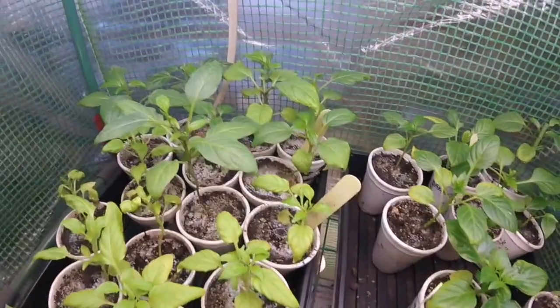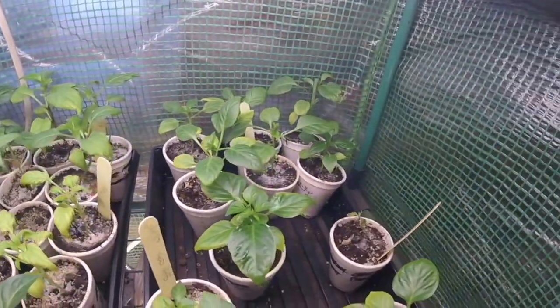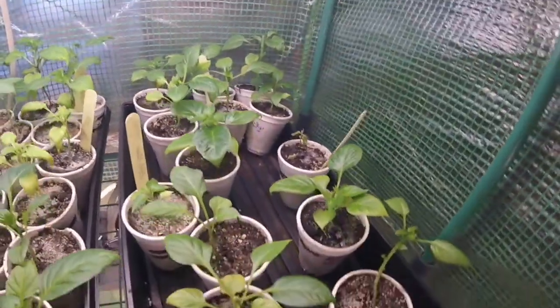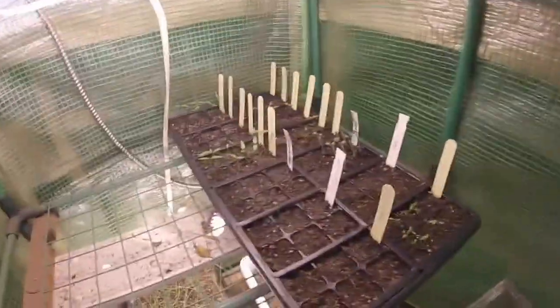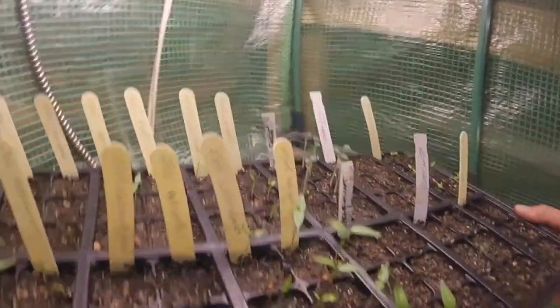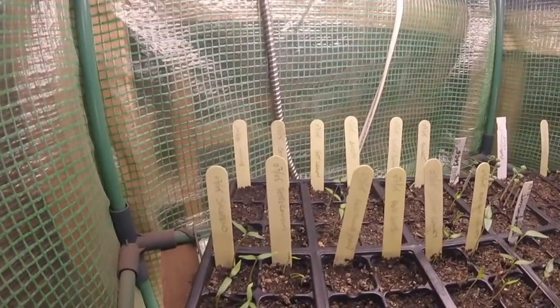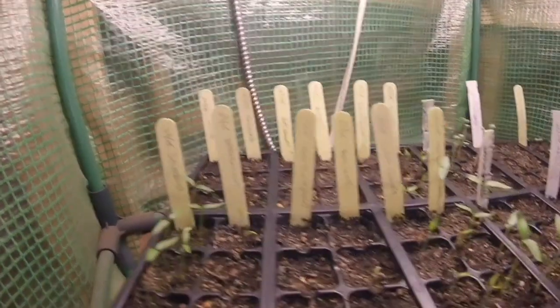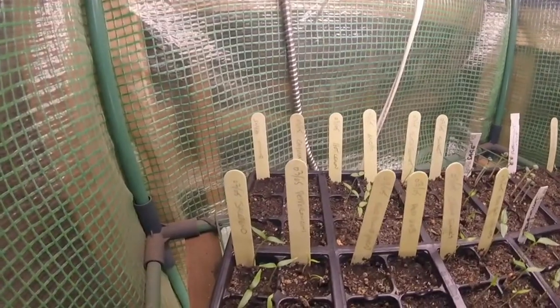Some of them are looking fantastic. I think all the biggest ones are jalapenos. But I did start, I don't know, I think it was probably 10 different types. And then down here, well actually, here we go. These are all the types that I sowed in January, and I'm just sowing some more just in case I don't get all, germination rates aren't good or what have you.